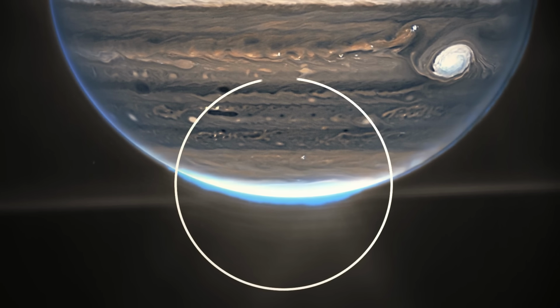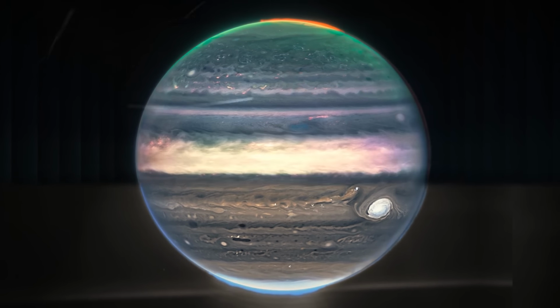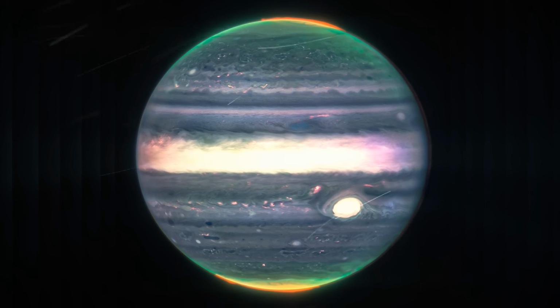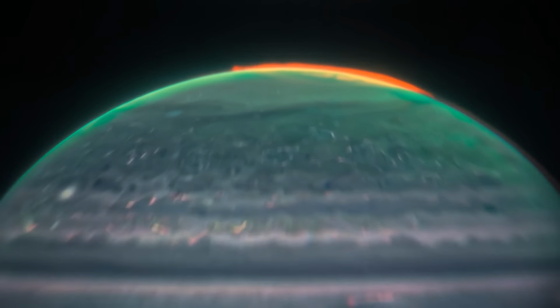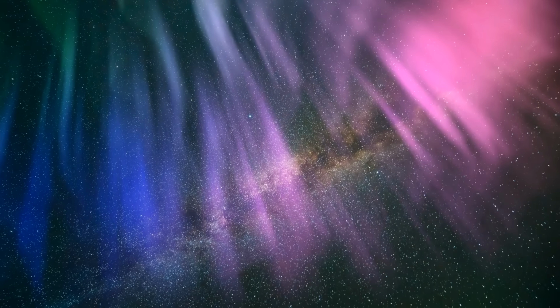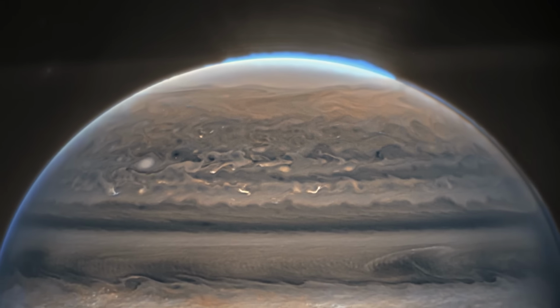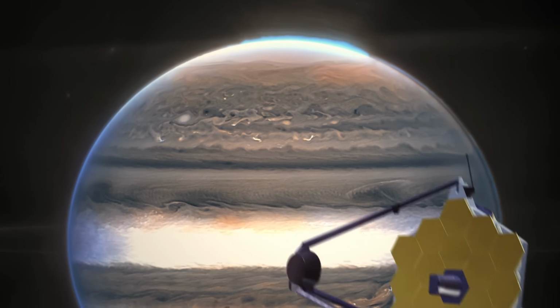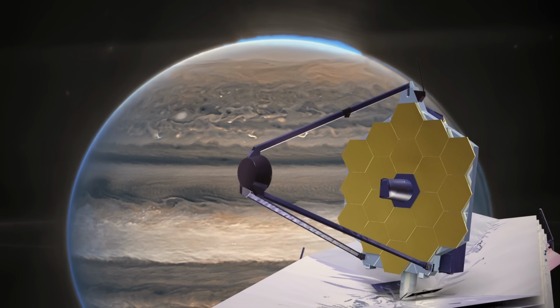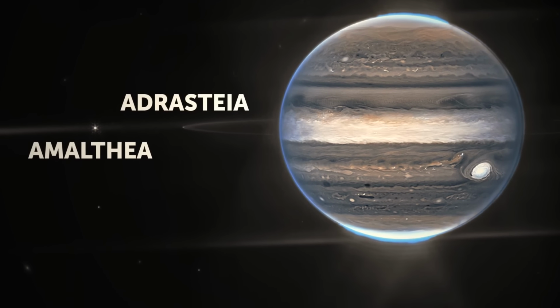Jupiter also has auroras, which are colorful light displays that occur in the planet's atmosphere. They're caused by charged particles from the solar wind interacting with Jupiter's magnetic field. Just like on Earth, they can be seen near the poles of the planet. But these auroras are much brighter and more intense than ours. We can even see this crazy light show from space. And now, we were finally able to capture this dazzling sight. JWST's photo shows the auroras of Jupiter, its rings, and even two moons, Amalthea and Adrastea. It's amazing how bright and clear they are on this photo.